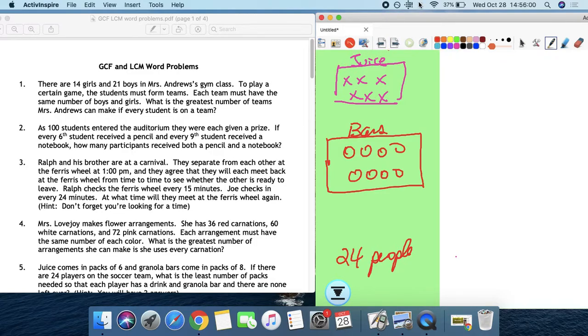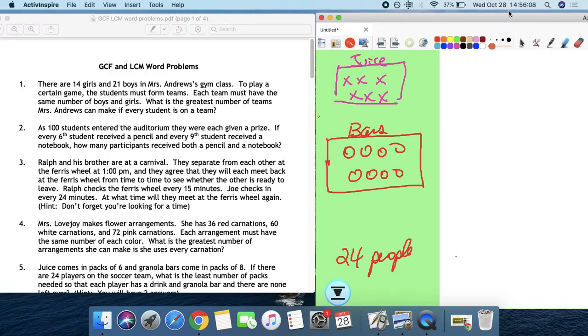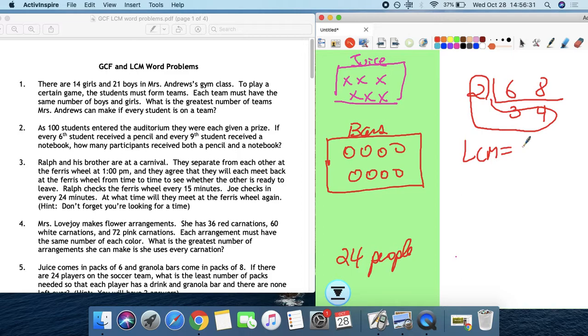So here it says what's the least number, right? You don't want any leftover. You don't want to buy too much, so you want to buy exactly. So the least, this is an LCM problem. So I'm going to use 6, and 8. And then what number can we use? We can use 2, then 3 and 4. So now we circle this, and the LCM is 24. That tells me that I need to buy 24 juices. That makes sense, right? And 24 bars. That also makes sense.